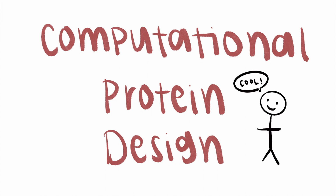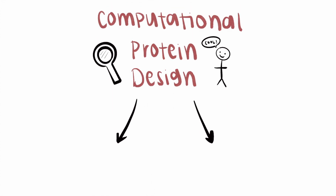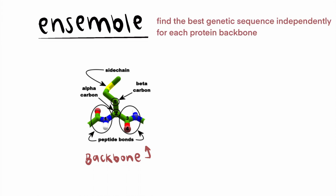CPD strategies find the best sequences for a protein fold by searching over databases of different amino acid residue side chains and protein backbones. So far, protein design solutions can be categorized into two main categories: ensemble backbone design and flexible backbone design. Ensemble backbone design is when multiple protein backbones composed of a specific genetic sequence are first created. You can think of a protein backbone as what holds a protein together to give it an overall shape. With this method, scientists find the best genetic sequence independently for each protein backbone within the ensemble.